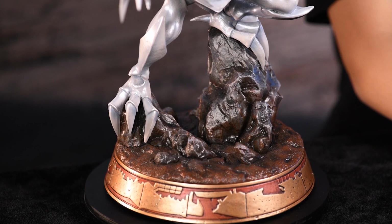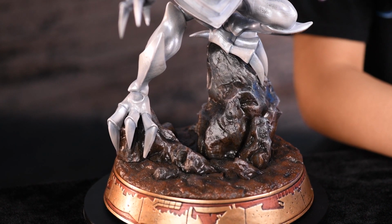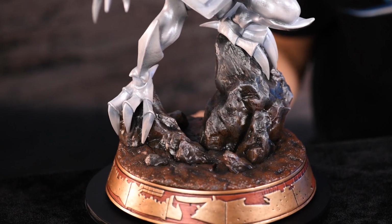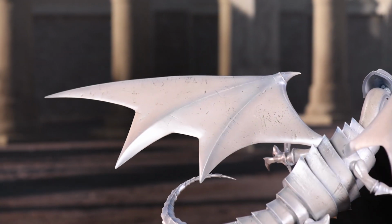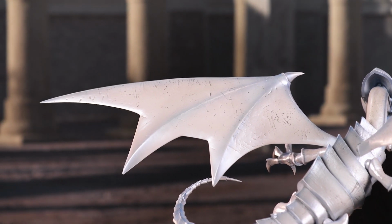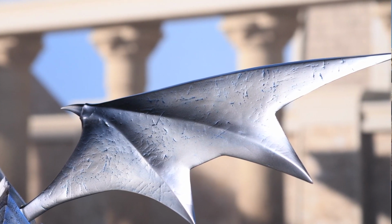Yu-Gi-Oh is heavily influenced by the ancient Egyptian period, which is where the inspiration for the base came from. Blue Eyes White Dragon stands atop a rock formation, showing off his dominance and power in duel, and the patterns on the side of the base are reminiscent of ancient Egypt. Looking at Blue Eyes White Dragon more closely, the paint application and sculpts are very detailed. There are battle scars all over from its countless duels, and there are multi-shades of colors and washes to give it this awesome finish.